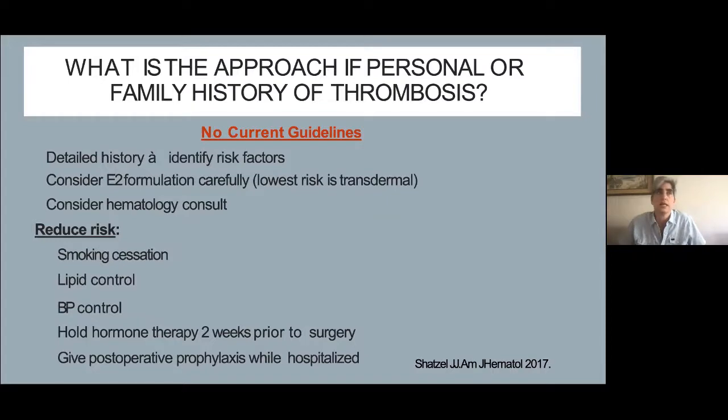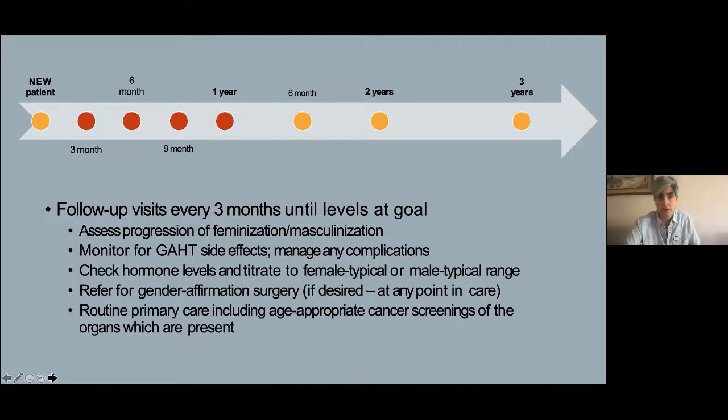And the question is not, can they start or not? It's, do they need to be on a blood thinner? Do we need to do something to mitigate risk if they have a family history or a personal history? And then you're gonna maybe, post-operative prophylaxis, you're gonna do things after hospitalization. But basically I work closely with heme, and our hematologists are really helpful. You're gonna want them on a patch if they have a family history, patch or IM. You're not gonna give these people pills.